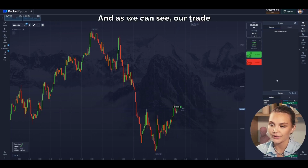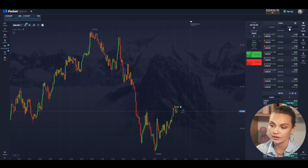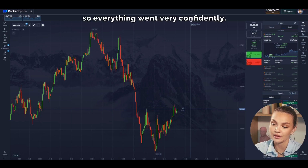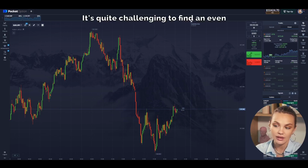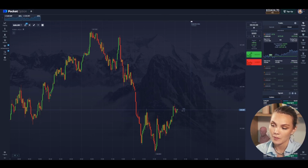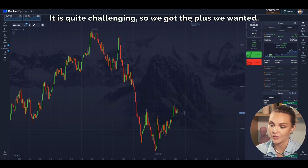And as we can see, our trade closes in a very pleasing plus. A whopping 50 pips in the plus, so everything went very confidently. It's quite challenging to find an even more confident trade in the current market. It is quite challenging, so we got the plus we wanted.